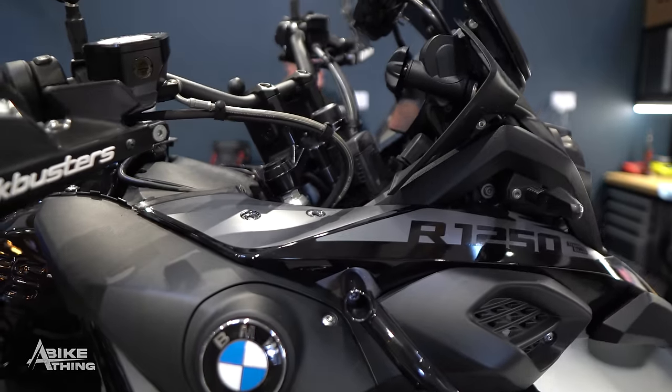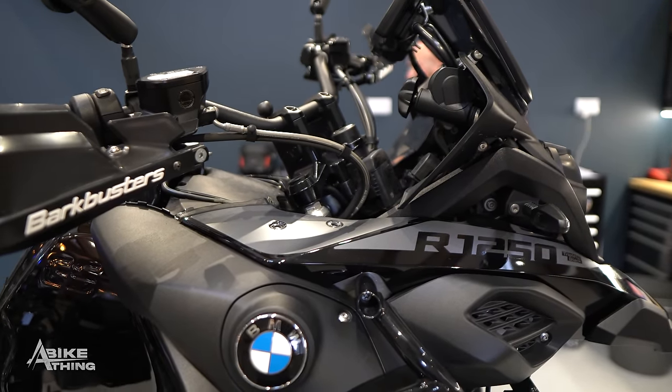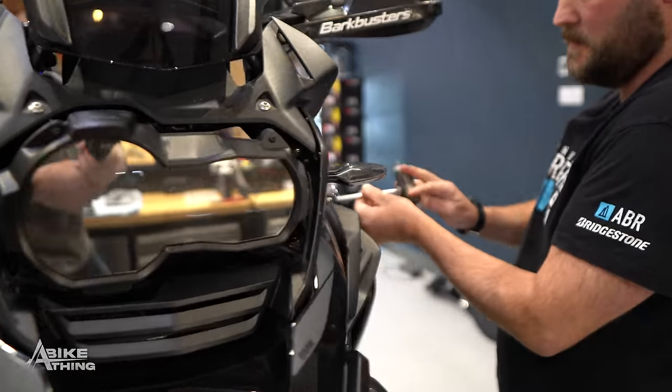Taking the winglets off. If you've got a GS, obviously you don't have the winglets. You just need to loosen the crash bars off either side.